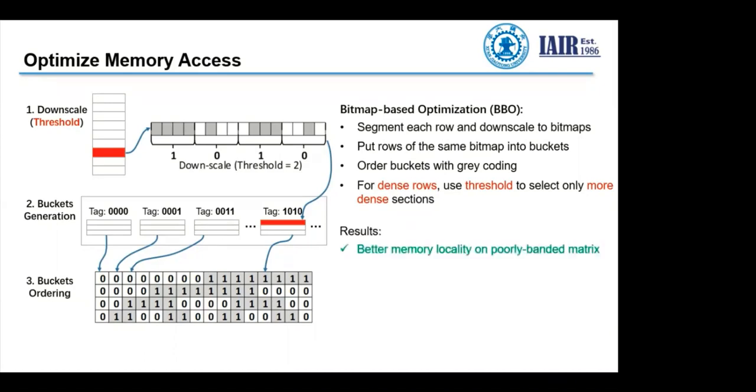As a result, we have a better memory locality on the poly-banded matrices, but we have no effect on the highly banded matrices because for such kinds of matrices, it's better to go with the original structure.